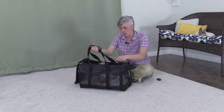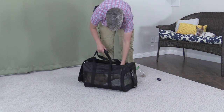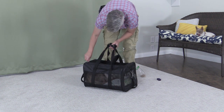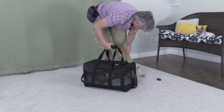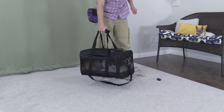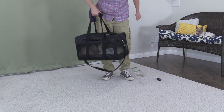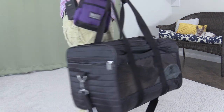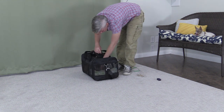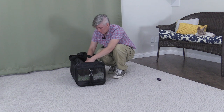So I have the top open so I could lift him. Good. And then give him a treat. Good. Now with the lid closed. Good. Now we're going to practice walking around. Good.